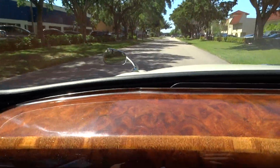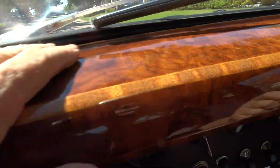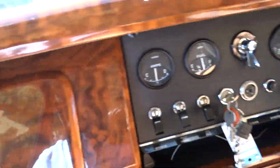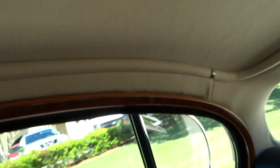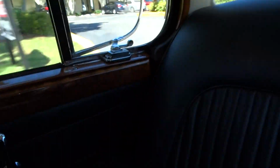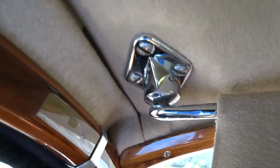It's again the wood on the dash is probably just the way it was when it was new. Around the windows. Sun visors.